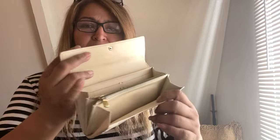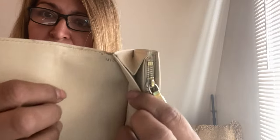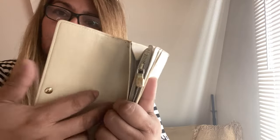Okay. You open it up and it's the accordion wallet. On the exterior right here, you have your credit card slots. You have your bill slots. You have credit card slots. You have your zipper. And in here, you can also see the date code.